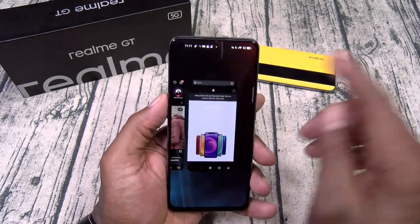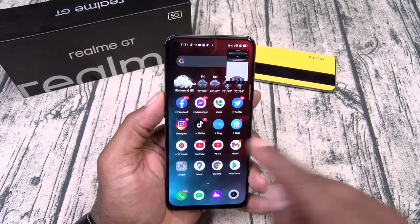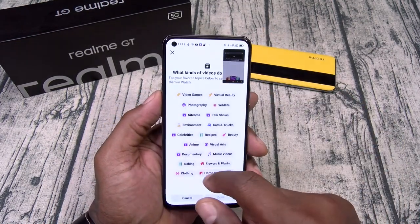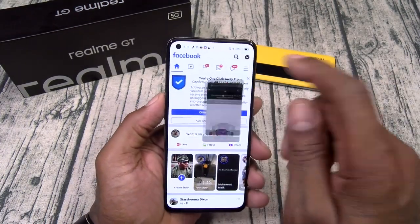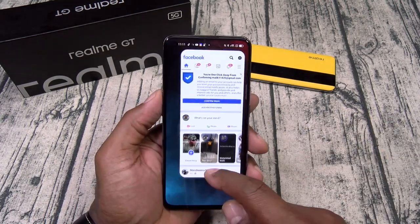Now watch this. Now I can open it up as a mini window. Okay, so now say I'm on Facebook. Now I got my mini window right there. I can still be checking out some stuff on Facebook while I'm shopping. And then if I want, I can go back to Apple, or I can exit out of that.